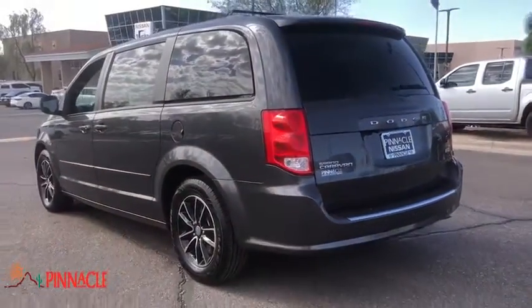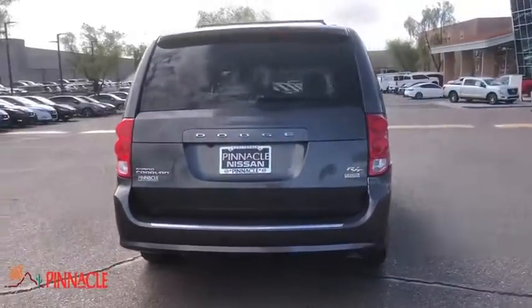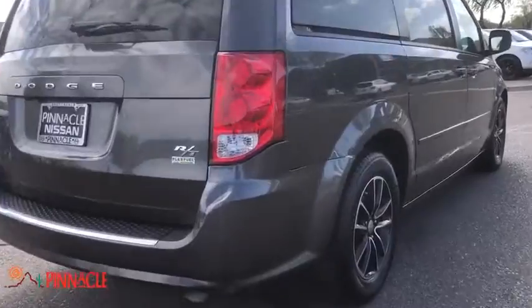Its vast interior is widely praised, with an innovative seating arrangement, versatile cargo storage, and enough entertainment features to keep the kids entertained on road trips. This vehicle has less than 80,000 miles.